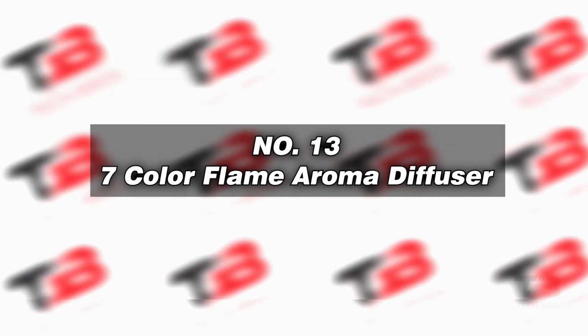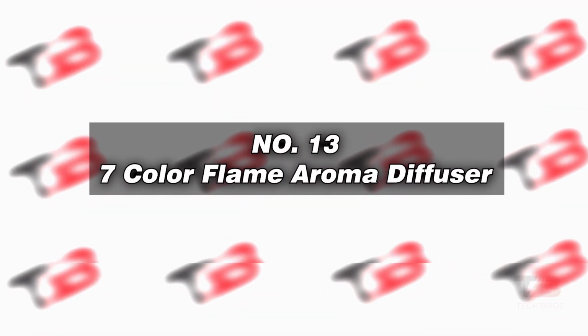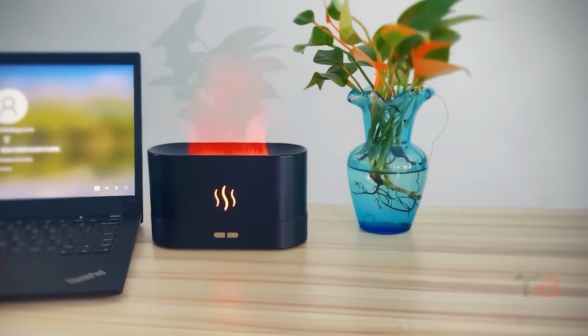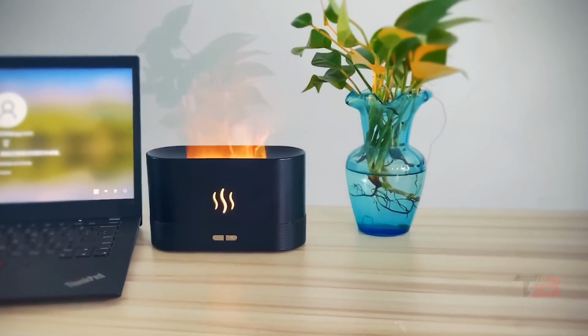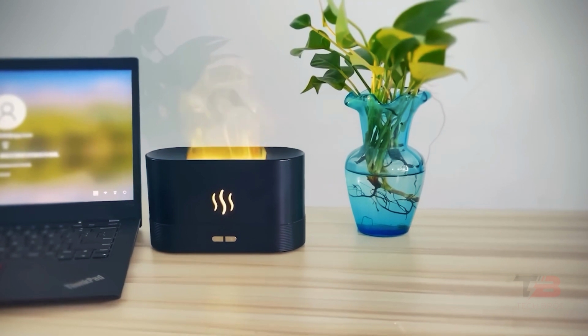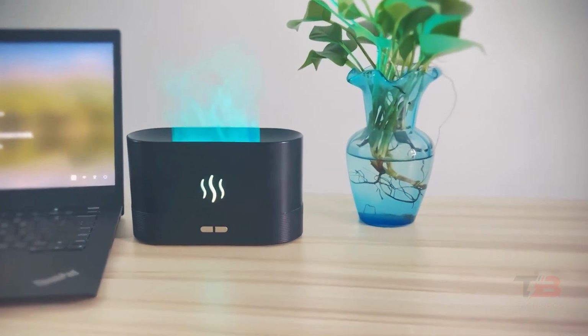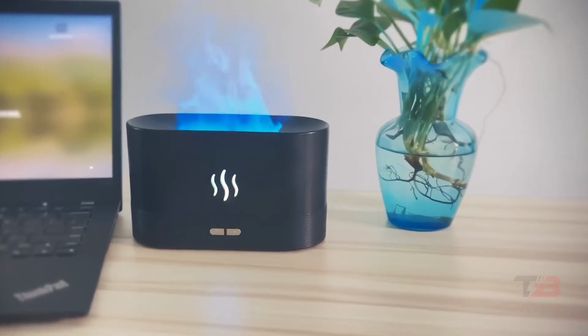Number 13. 7-Color Flame Aroma Diffuser. A perfect substitute for a real fireplace, this diffuser moisturizes and disperses your favorite scent while offering a choice of colors. Add water, a few drops of oil, set the timer, and enjoy 7 hours of aromatic bliss.